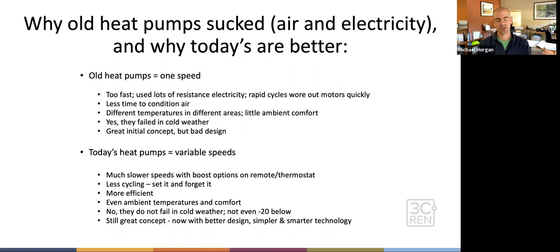And since a heat pump is moving air from one place to another and taking heat out of that air... Oops, sorry, I'm running a job site at the same time and my phone's blowing up. So it's moving air from one place to another and taking heat out of that air. Well, since the old heat pumps only ran at 1 speed, which was boost speed, it was just shooting air as fast as it possibly could. And they never had the chance to gather the heat that was in that air into the system. So it was this great concept, but just a really poor design all around.